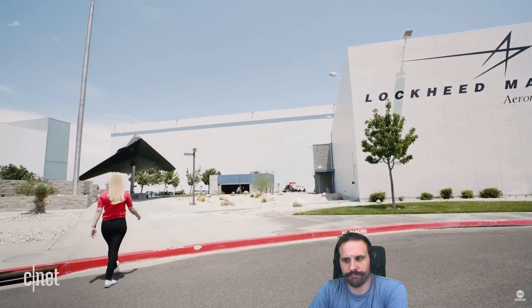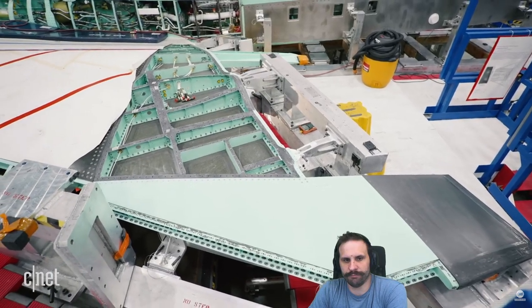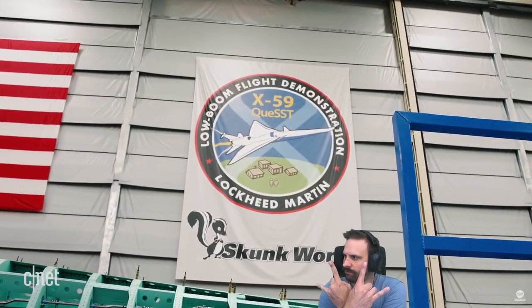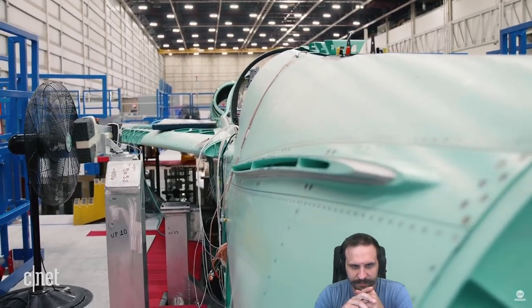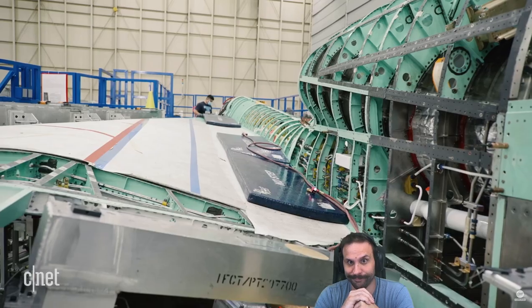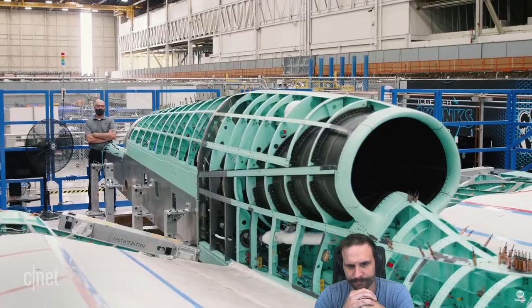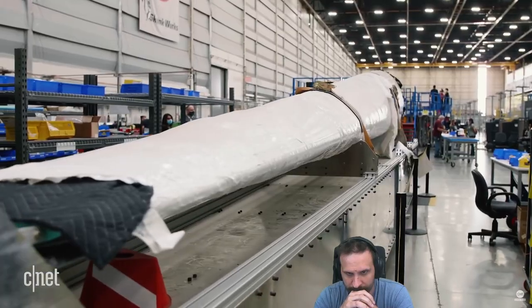After years of iteration, the X-59 is in the final stages of its build in Palmdale, California, at Lockheed Martin's Skunk Works division. Inside this high-security facility, the company designs and builds breakthrough aviation technologies, most of which we can't actually see because they're classified. But we've been given unprecedented access to see the X-59 as the final assembly takes place. Oh, that's so damn cool.